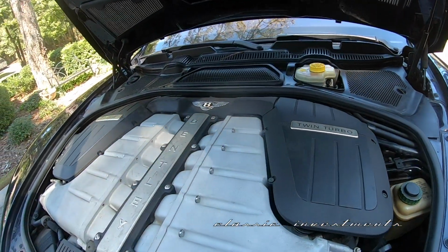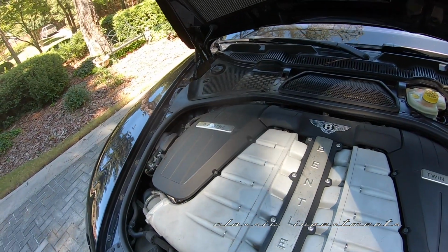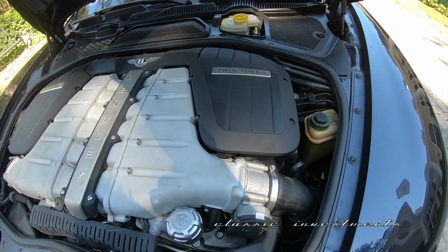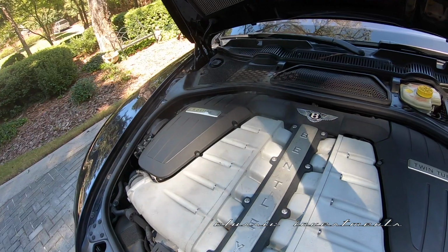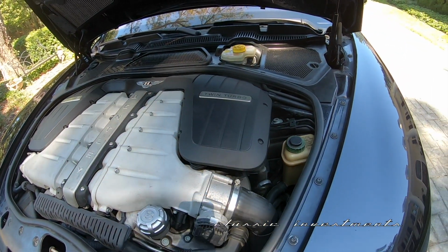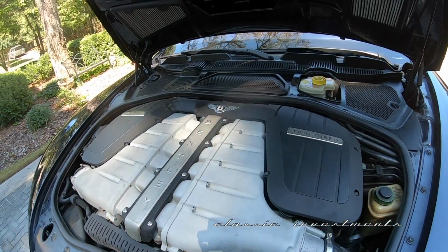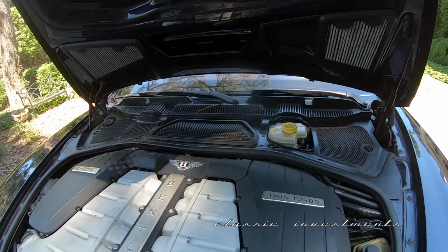The V12 engine with the twin turbos is packed in there very, very tight, but it runs exceptionally well. The description on the Bentley V12 engine with the twin turbos is that it was exceptionally responsive, very, very quiet, and capable of running at 195 miles an hour all day long on the Autobahn.